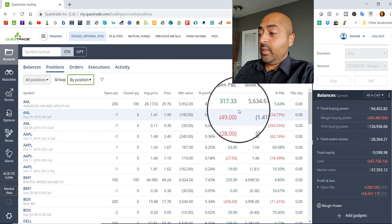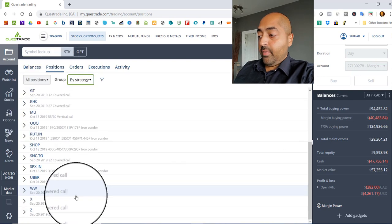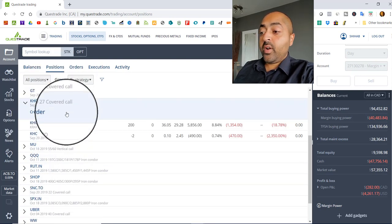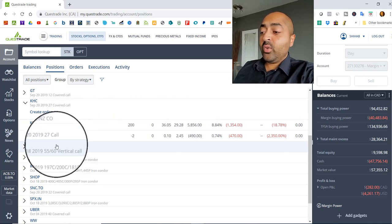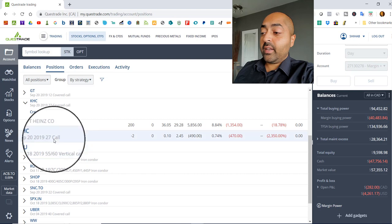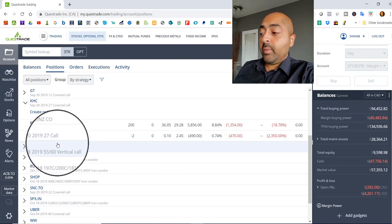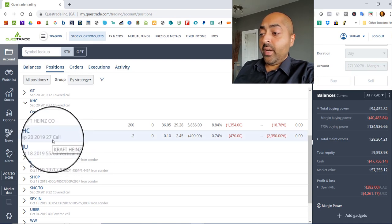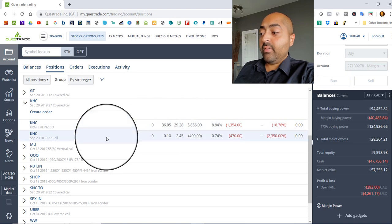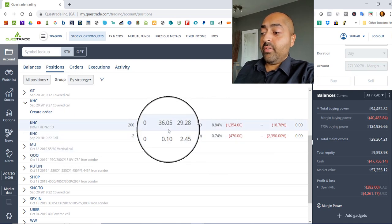For example, United States Steel, Kraft Heinz, where if we look at Kraft Heinz, for example, my cost on Kraft Heinz is 36. And when the stock was trading at 25, I sold a call option at a 27 strike. So now the consequence of that is come September 20th, if the stock is trading above 27, so if Kraft Heinz, which right now is trading at 29, is trading above 27, my shares will get called away at 27. But my cost is 36, so I'm going to lose the difference.